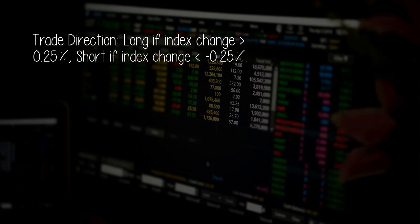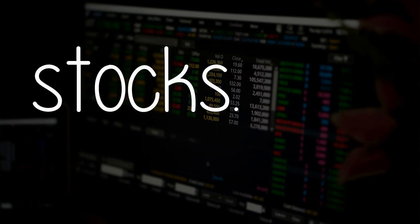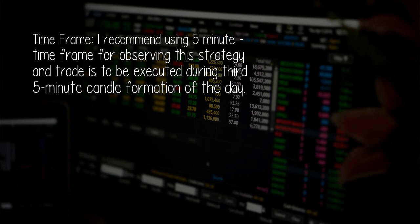Trade direction: long if index change is greater than 0.25%, short if index change is less than -0.25%. A high index change during the first 10 minutes means the index is more likely to move even higher in the next hour. Therefore, stocks that you trade are likely to move higher too, since an index is nothing but a group of stocks. Time frame: I recommend using the 5-minute time frame for observing this strategy, and the trade is to be executed during the third 5-minute candle formation of the day.